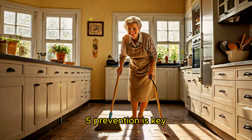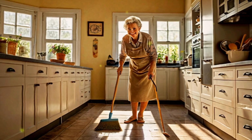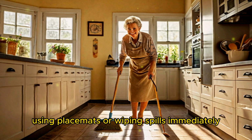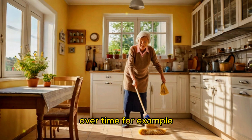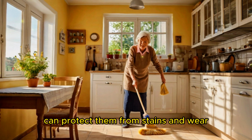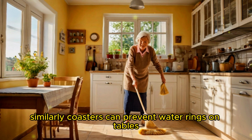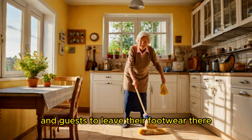5. Prevention is key. The less mess you create, the less you have to clean. Simple habits like taking shoes off at the door, using placemats, or wiping spills immediately can significantly reduce the cleaning workload over time. For example, placing washable slipcovers on frequently used furniture can protect them from stains and wear, making maintenance easier. Similarly, coasters can prevent water rings on tables, and a simple shoe rack by the entrance can encourage family and guests to leave their footwear there.